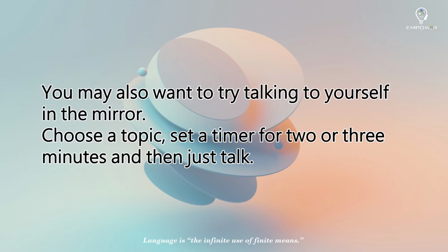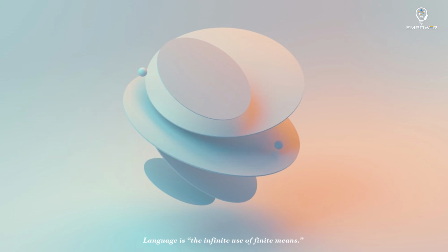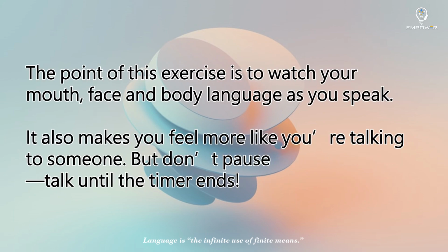You may also want to try talking to yourself in the mirror. Choose a topic, set a timer for 2 or 3 minutes, and then just talk. The point of this exercise is to watch your mouth, face, and body language as you speak. It also makes you feel more like you're talking to someone. But don't pause, talk until the timer ends.